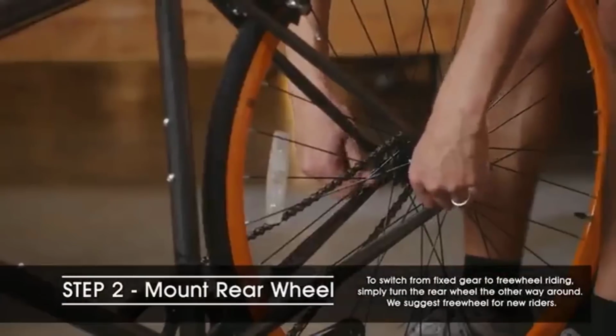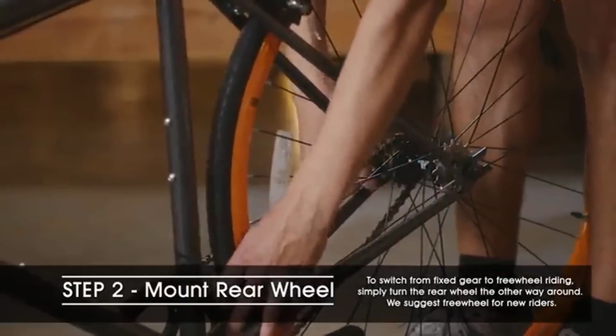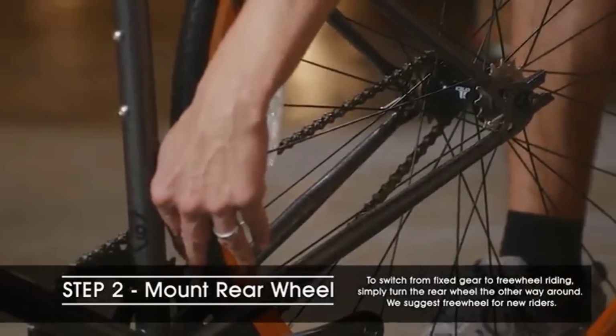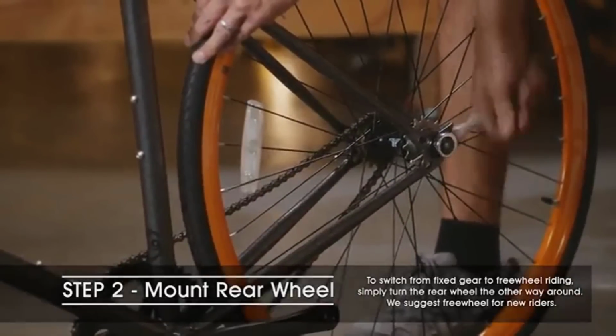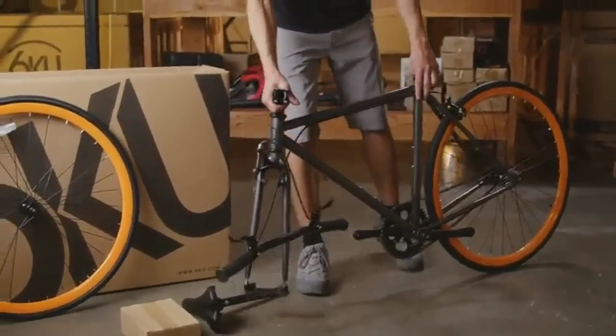Then insert the rear axle between the dropouts and put tension on your wheel towards the rear of the bike while you tighten the axle nut. Now you can mount the bike on the edge of the box while you work on it.